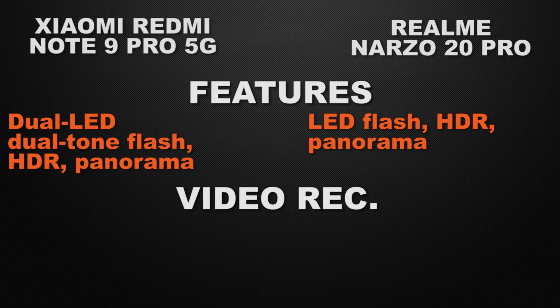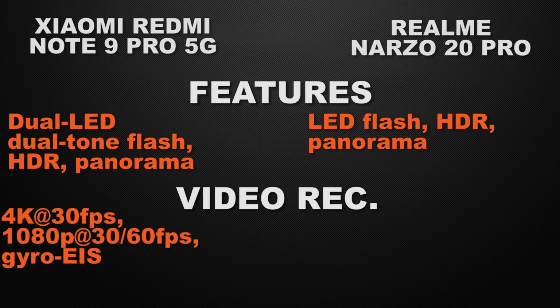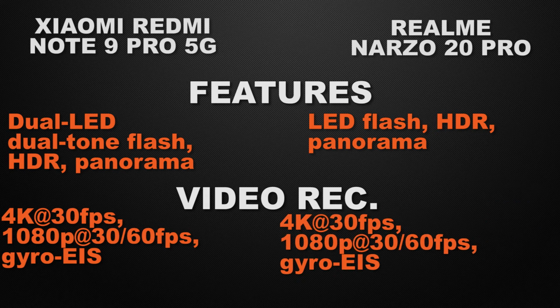And about the video recording options in the devices, Note 9 Pro 5G can shoot 4K video max at 30 fps, Full HD video max at 60 fps with gyro electronic image stabilization. On the other hand, Narzo 20 Pro can shoot 4K video max at 60 fps, Full HD video max at 60 fps with gyro electronic image stabilization. So without a doubt, the winner here is Narzo 20 Pro because of the higher frame rate.